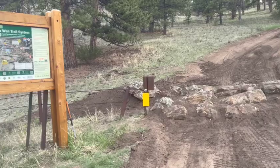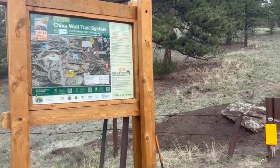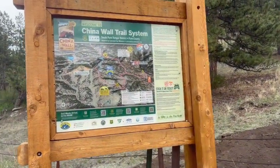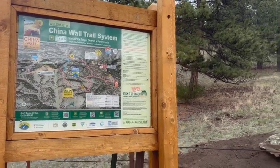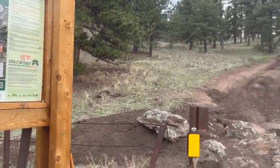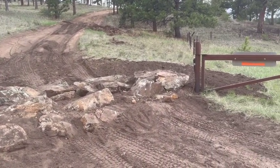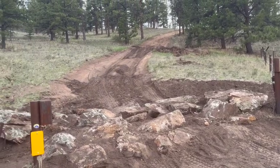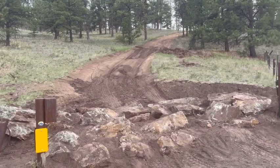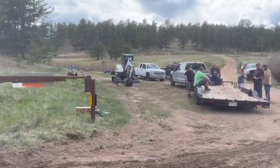And that's about it. So pretty good day here, China Wall with Colorado 4-Wheelers. Several years ago we helped them put these signs up. Stay the trail. Sam and Ryan helped do the design work for that, and they're on a kiosk, one at each entrance. Now we got a Gatekeeper at this entrance. We got the V-notch opened up over there, and some barrier work for some trail braiding, stuff like that.